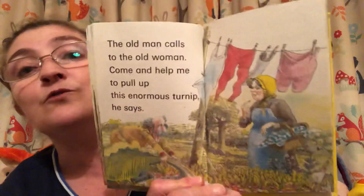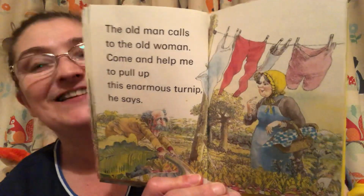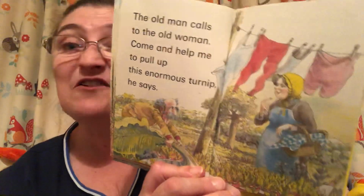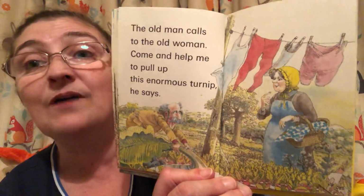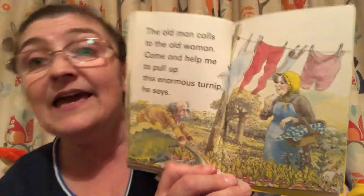The old man calls the old woman. Come and help me to pull up this enormous turnip, he says. So there he goes, calls his old woman. His wife. He calls his wife. She's an old woman. And he's an old man. And they're going to see if they can pull up the turnip together. Because he needs some help because it's just so big. He can't get it up on his own.